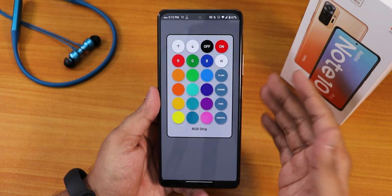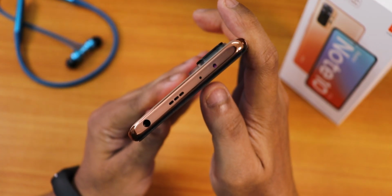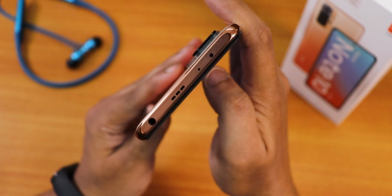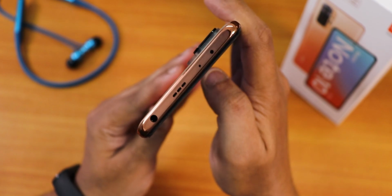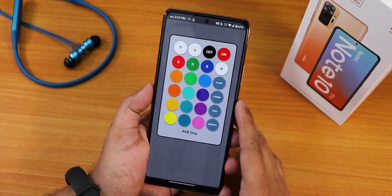With this RGB remote app, I have tested the IR blaster on this particular ROM, and that is actually working fine. If you're noticing over there, I hope you can see it. But yeah, the IR blaster is actually working perfectly fine. I have tried it, no matter what, it is working super fine.